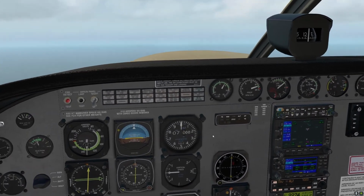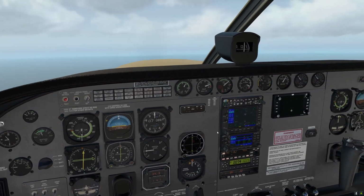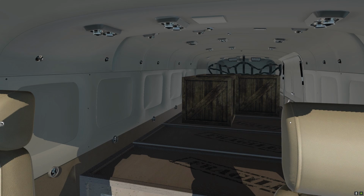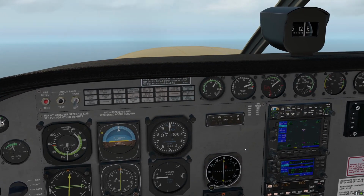The other major way to calculate a descent is take the number of thousands of feet to descend, in this case 7, because 7,000 feet, and multiply it by 3. It gives us about 21, so that tells us about 21 miles out is when we begin our descent, and that would be for a higher descent rate. Today, since we're DHL and just carrying boxes, we actually don't really care about the descent rate so much, but if you have passengers, descending faster than 700 feet per minute can be uncomfortable for their ears, so just something to consider. But here we are, coming up on 14, so let's go ahead and pull up our checklist.